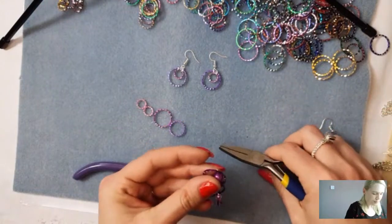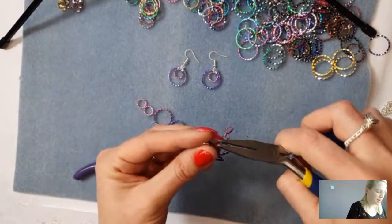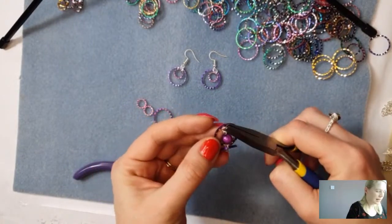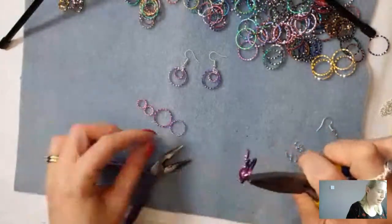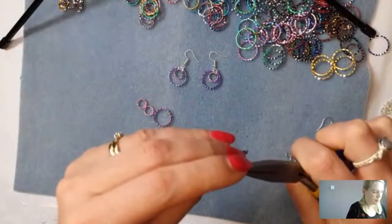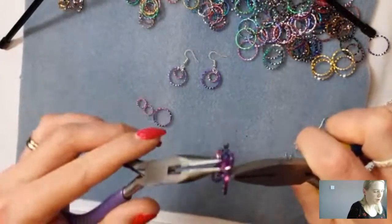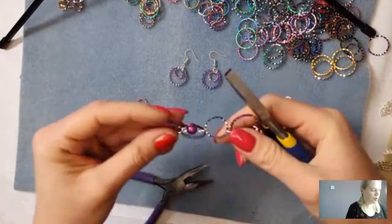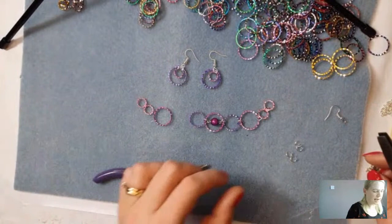Yeah. And then again, I'm going to take my next jump ring. I'm going to go through that little connector I've made, through the ring on the other side, and then add on my next ring. So I've got all three being attached on this jump ring, and I'm going to close that up. And now that should sit inside that ring there.